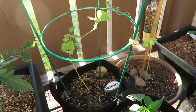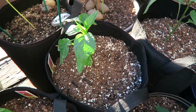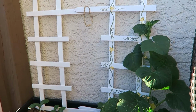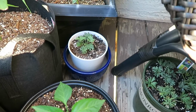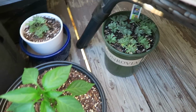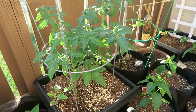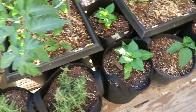Here's some of my green beans, one of my peppers, another one of my peppers, and those are my beautiful cucumbers up that wall right there. Here's a wonderful pretty pepper. There's my pasque flower. There's another pasque flower. Here's my tomatoes, doing really beautiful. Some more of my peppers.